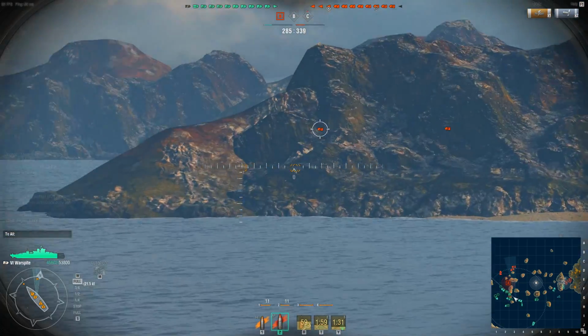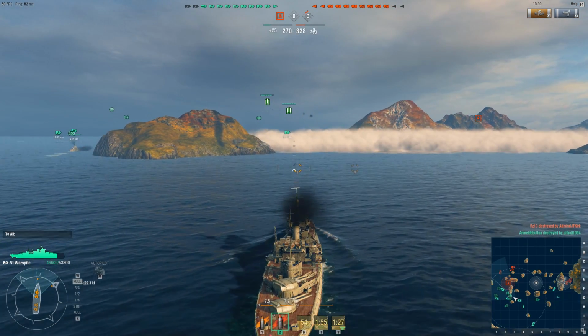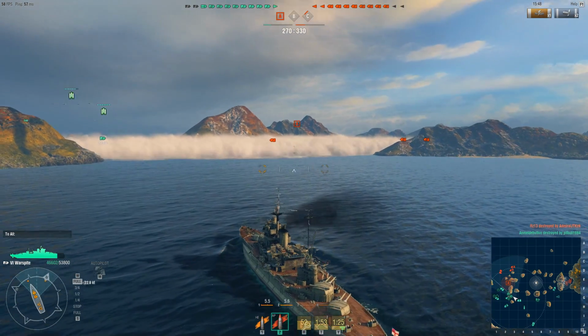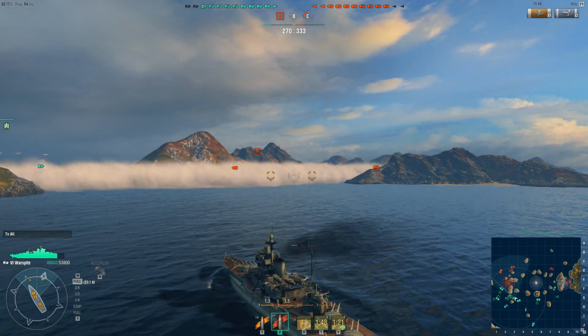Unfortunately, we've lost a cruiser. They've lost a destroyer. They're about to lose another one. There you go. And we have just lost another cruiser. And that's not a very good exchange. But now I'm safe from fire.